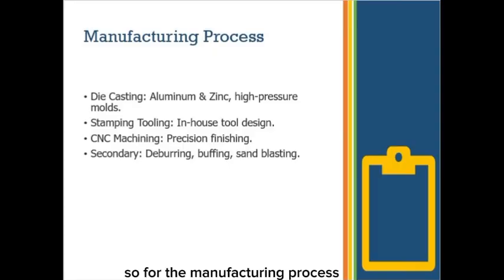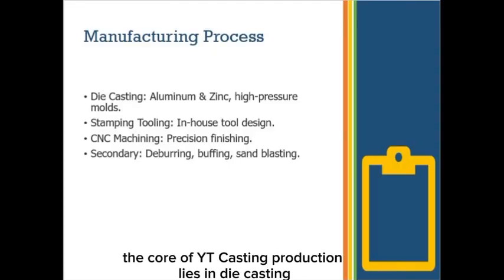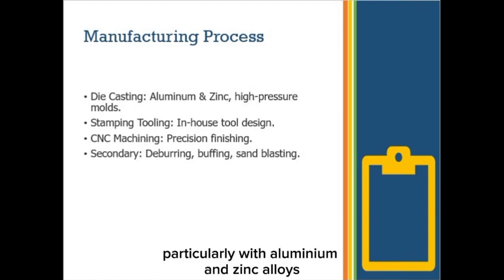For the manufacturing process, the core of YT Casting production lies in die casting, particularly with aluminium and zinc alloys.